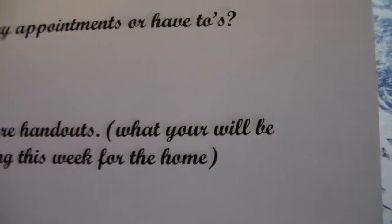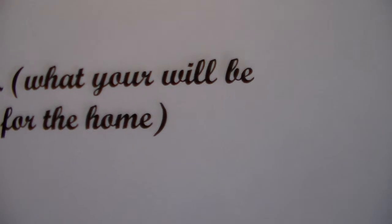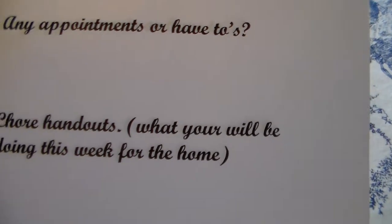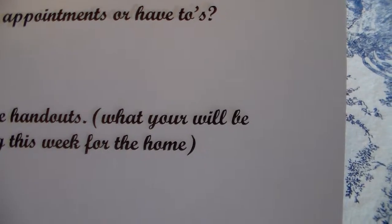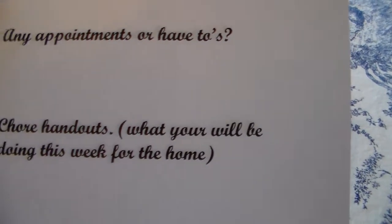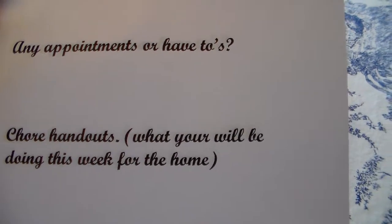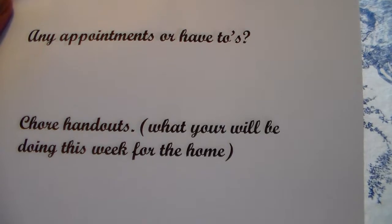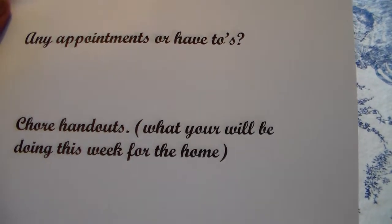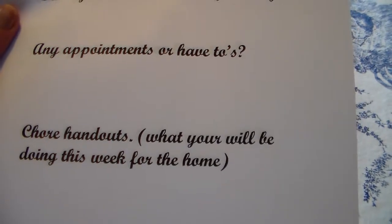Then the last thing on the agenda is chore handouts, and this will be what you will be doing this week for our home. So basically, I'm just going to say it, my kids have gotten lazy. They go to work and they come home and they think that I'm the maid. They have not been doing very much of anything, and that's going to stop.